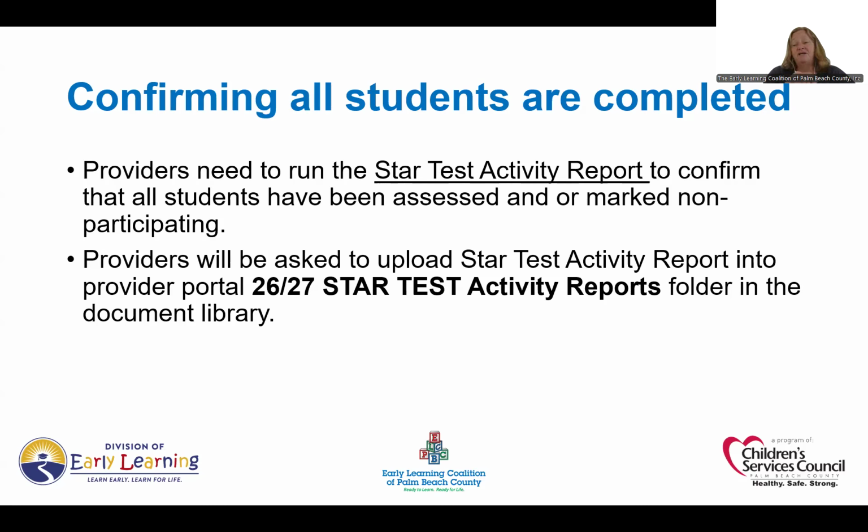We do a lot of work to remind you of students that may be missing or in the windows of the opening of the assessment period. So we're trying to stay on top of it as much as we can, but anything you can do to let us know you're done is helpful also.